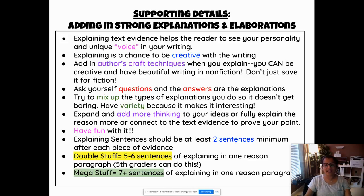So in writing, you won't know what is good for you or your style until you try it. And you have to try it more than once to feel like you got this. Also, it really helps the reader because I love reading things that are making me not bored. And when you have explanations that are different types, it makes it so fun to read and interesting. And I'm not like yawning. So please don't make me yawn.